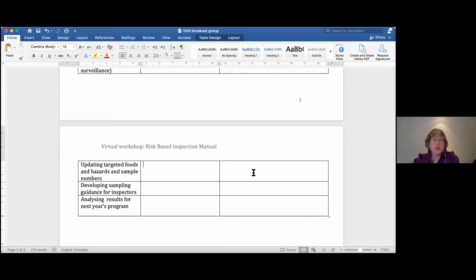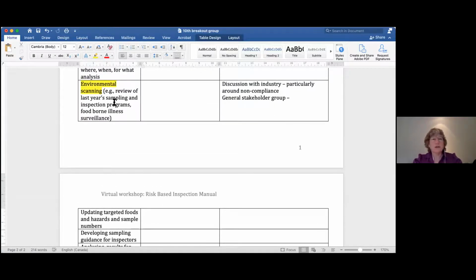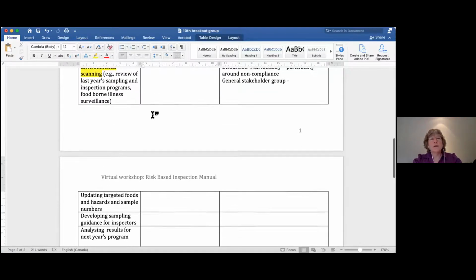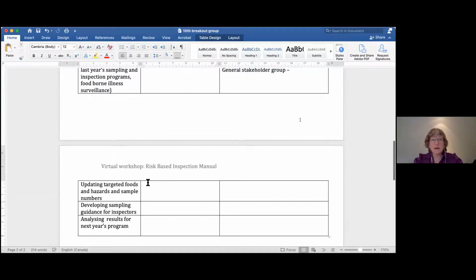So in terms of the reason, this is a follow-up on the environmental scan, the row before. If you have an environmental scanning situational analysis or analysis of what you've done or what's happening, then the next step is really saying, are there foods that I want to take off the sampling plan, the annual sampling plan? Are there foods I want to move from monitoring to surveillance?